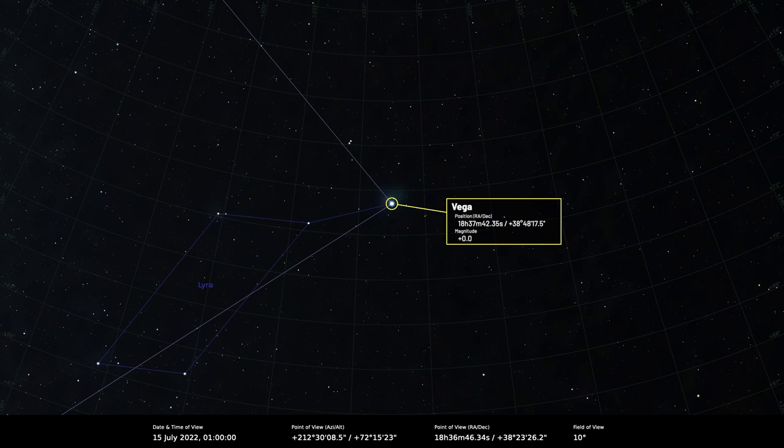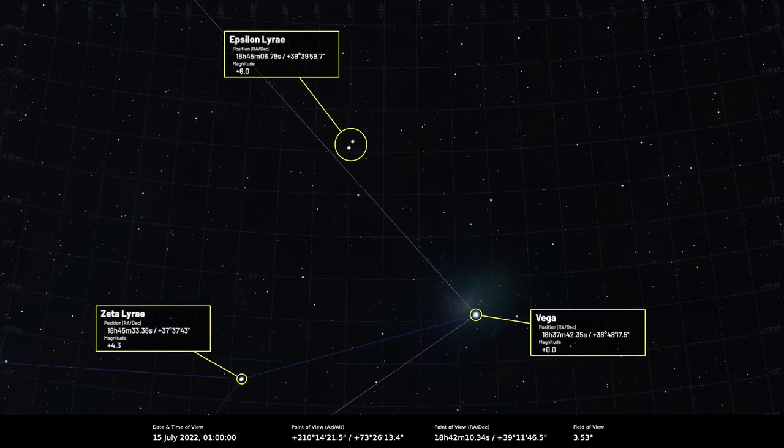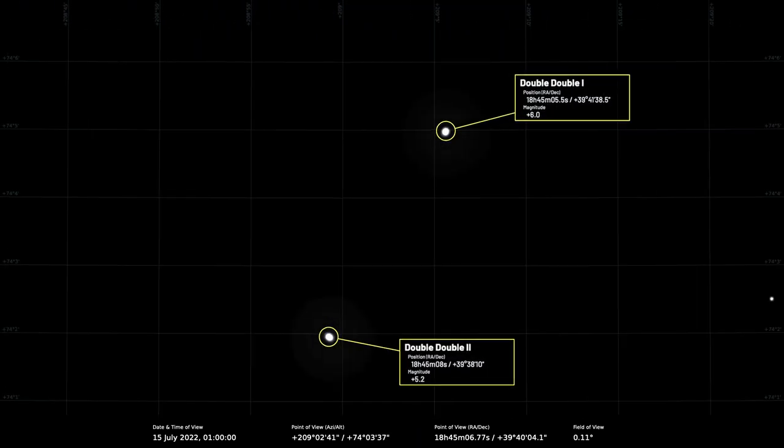Actually, the star in the northwest corner of that elongated diamond, which is Zeta Lyrae, and Vega form one side of an equilateral triangle, and the other side is marked by Epsilon Lyrae, which is the double-double. It's two stars, and if you look at them through a telescope, they are double again, but they're quite close to each other, those two pairs. But the main pair, the two stars which appear singular under low magnification, can be split with the naked eye. Yes, I've managed to do that when the constellation is up overhead.